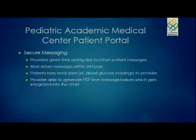And this is kind of what drove my interest in this patient portal thing. There was a CMIO from a pediatric center who said they were starting to use their portal for secure messaging. They were going to allow time during the day, blocking out an hour in the morning and the afternoon, for outpatient providers to message with their patients. The guideline was that providers would have to return the messages within 24 hours. Patients could send data, for example blood glucose values, and then the provider could sign off on it and it would generate a PDF, which would then be put into the chart. So this drove a lot of interest. I was like, oh, that's one workflow.